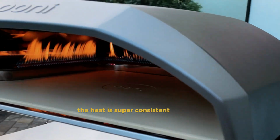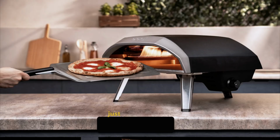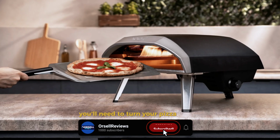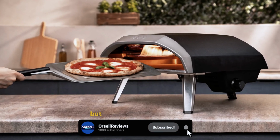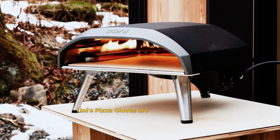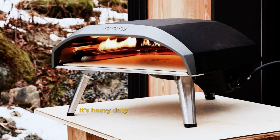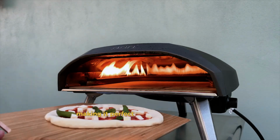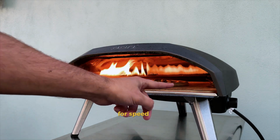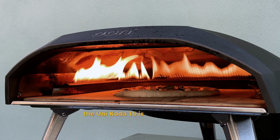The heat is super consistent from the back to the front, which is a tall order for most ovens. Just a heads up, you'll need to turn your pizza a bit because those flames are hot. But with its large opening, maneuvering is a breeze. Ooni's pizza gloves are a great add-on for extra heat protection. It's heavy duty, but light enough for one person to move, making it perfect for everyday use. For speed, power, and crust consistency, the Ooni Koda 16 is unbeatable.